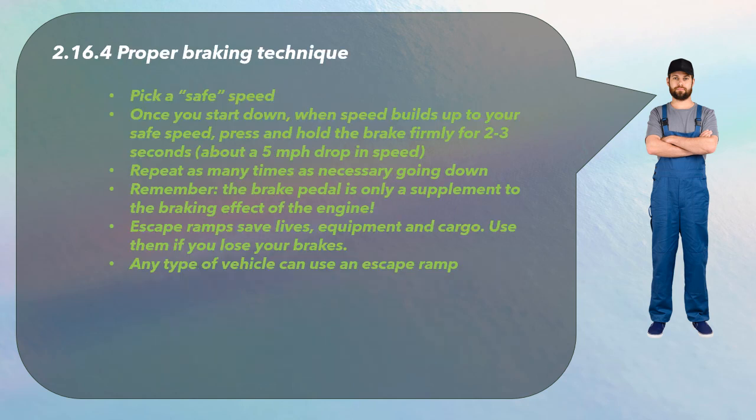Proper braking technique. Pick a safe speed. Once you start down, when speed builds up to your safe speed, press and hold the brake firmly for 2 to 3 seconds, about a 5 miles per hour drop in speed. Repeat as many times as necessary going down. Remember, the brake pedal is only a supplement to the braking effect of the engine.